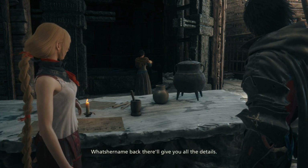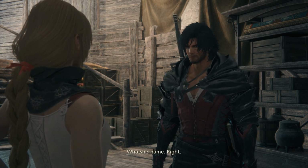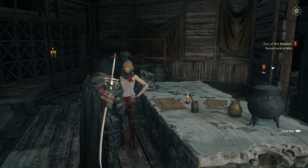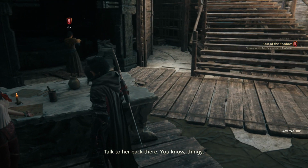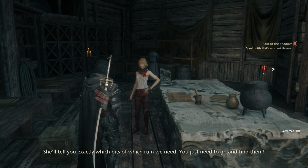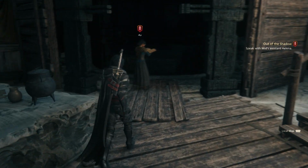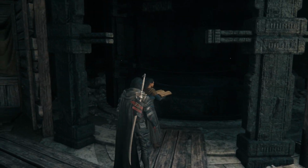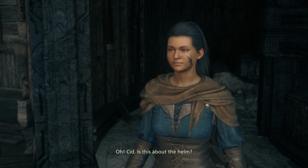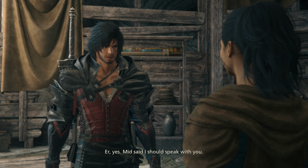What's the name back there? I'll give you all the details. What's her name? Right. Talk to her back there. You know, thingy. She'll tell you exactly which bits of which ruin we need. You just need to go and find them. Oh, Sid, is this about the helm? Yes. Mid said I should speak with you.